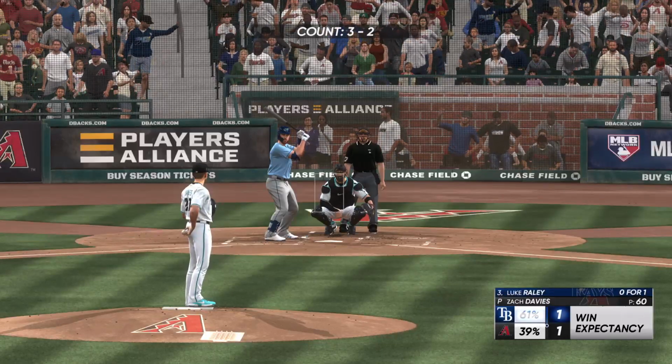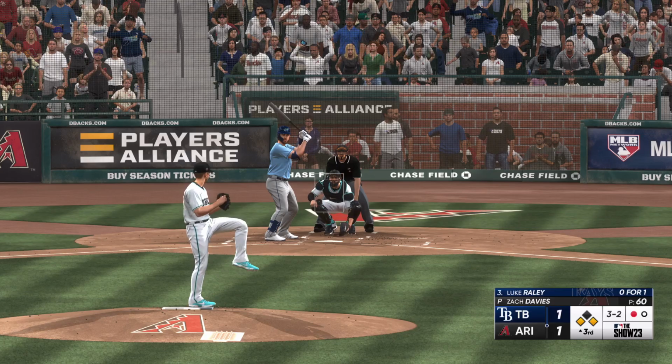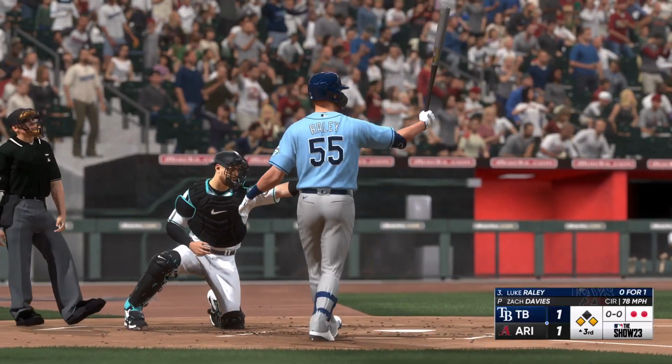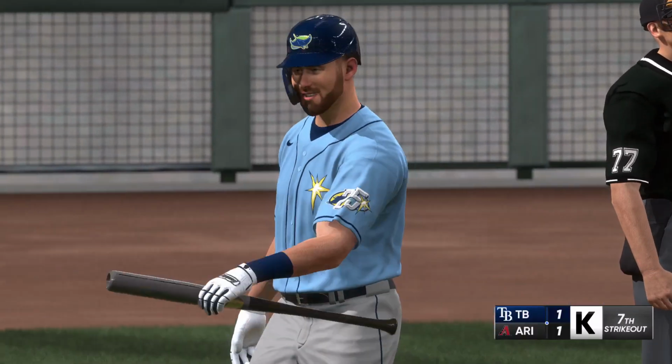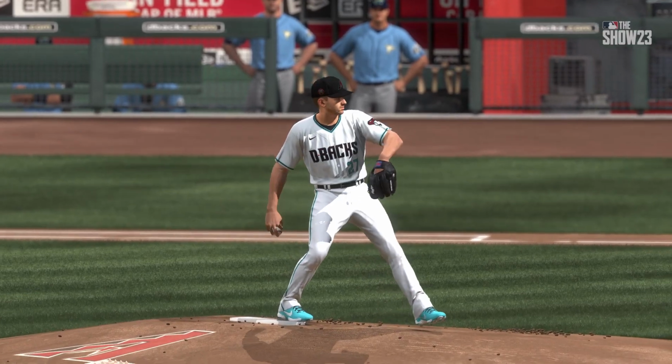Runners at the corners here, one away. And next is the designated hitter, Luke Raley. 3-2. Cuts and misses. It's a strikeout. Unafraid to throw it right there. That's trusting your stuff. Just one out away from getting out of a huge jam.